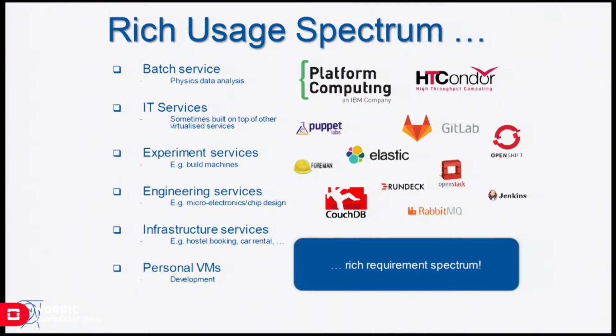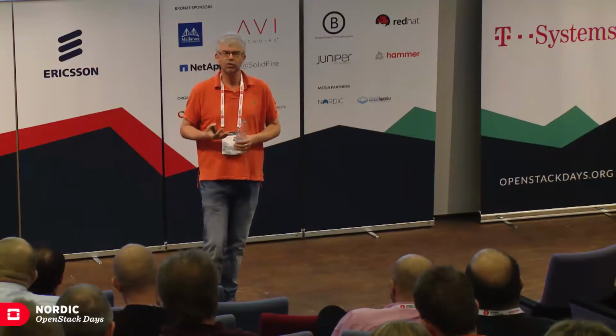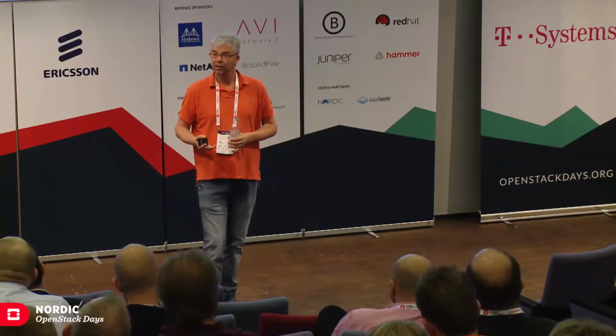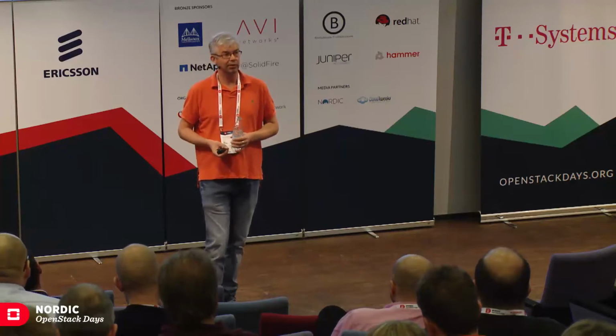Engineering services we have, the hostel booking service there as well. We have the car rental there. We have some of the medical services there as well. And as you can imagine, all these different people consider their services as critical. As you can also imagine, hostel booking and car rental, those are not really cloud-ready applications. Those tend to be rather mature services that expect all sorts of things from the underlying infrastructure.